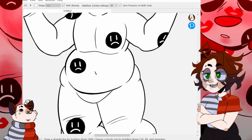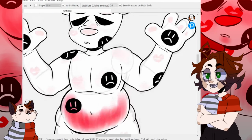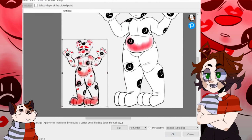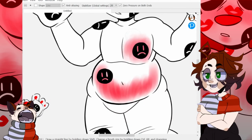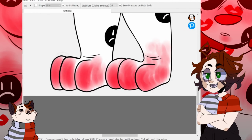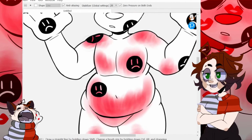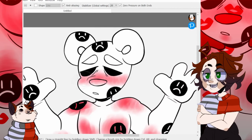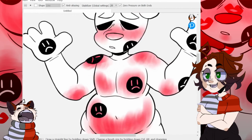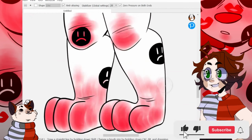This character would be so fun to have a fursuit of, except for the fact that it's white and that's really difficult to keep clean. But I did end up airbrushing over the white, adding some red so it wasn't just white, and it added some flavor, added some funky fresh vibes. And maybe he just killed someone. You don't know. You don't know him.